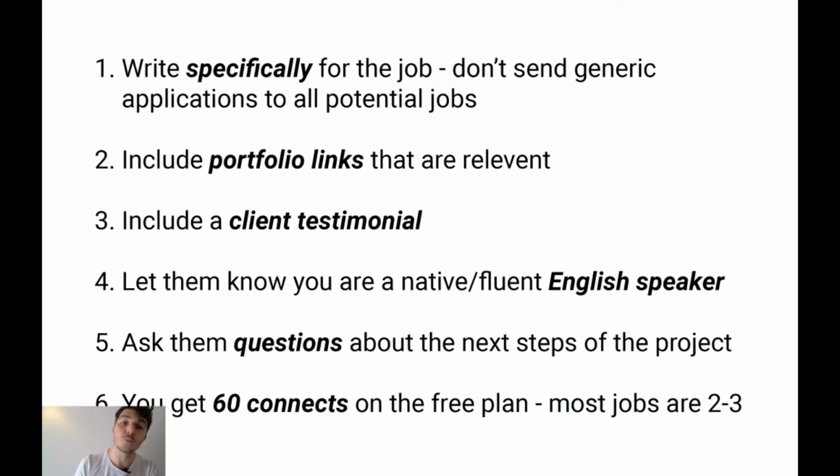Secondly then is include portfolio links that are relevant. If you are going, say, for a web design within Squarespace, show websites that you've already done in Squarespace. Don't just show random websites. Make it as easy as possible for the client to select you when they look at you and go, oh, this person has already done something similar. That makes complete sense to me. I would pick this person.